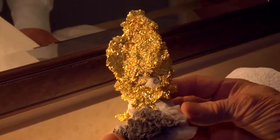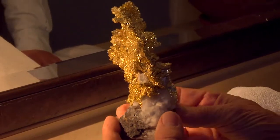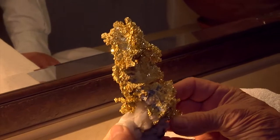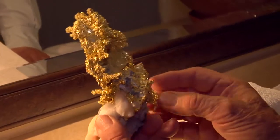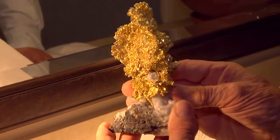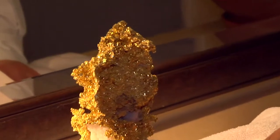This is brand new, last year's production. Wow. This came to our shop to be cleaned and prepared to go to market. And it's been etched out of the quartz vein? It has been etched out of the quartz vein to expose the gold. Wow. Just a really super aesthetic, high quality gold specimen.